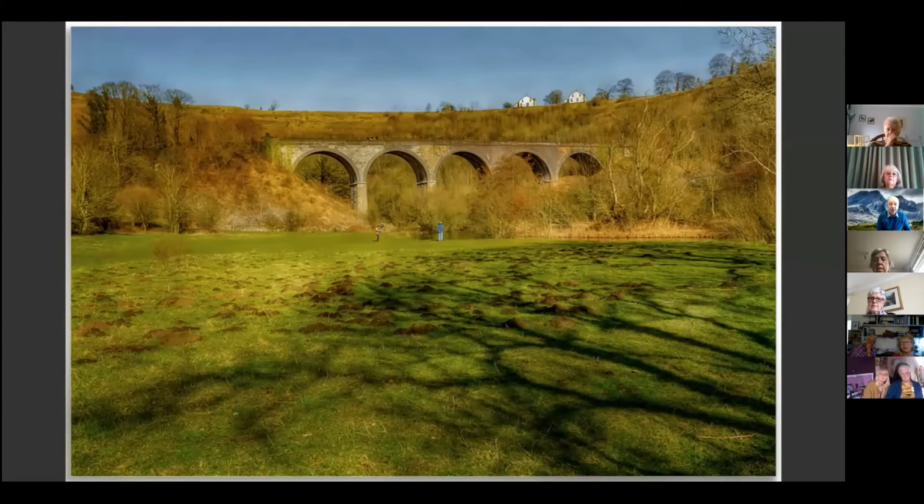Okay, we've come down to Monsal now on the viaduct by Monsal Head. Well, I've gone down into the field below Monsal Head and just below the Monsal Trail to get a shot of the super viaduct that's there, together with some reflections of the early trees.